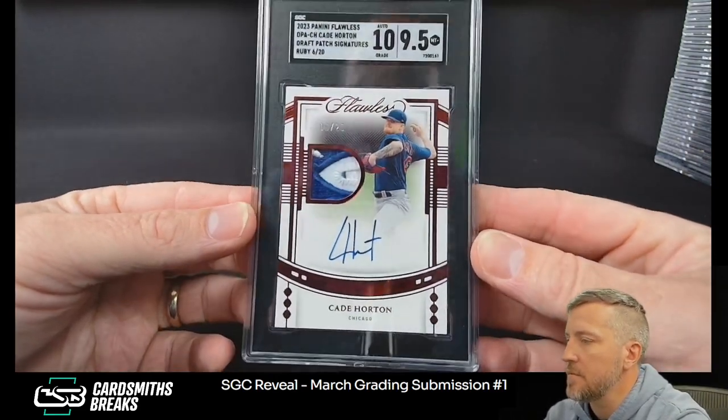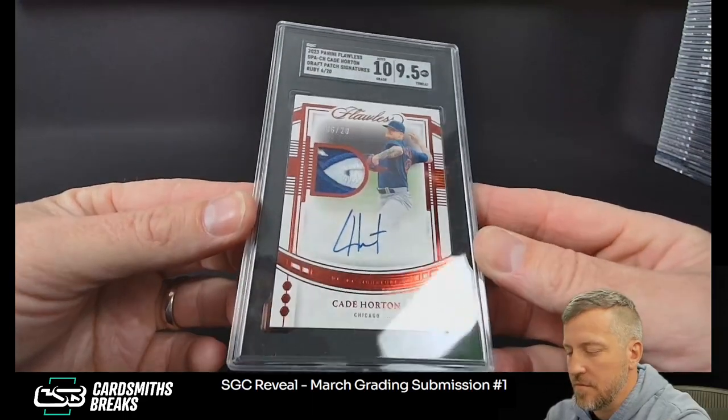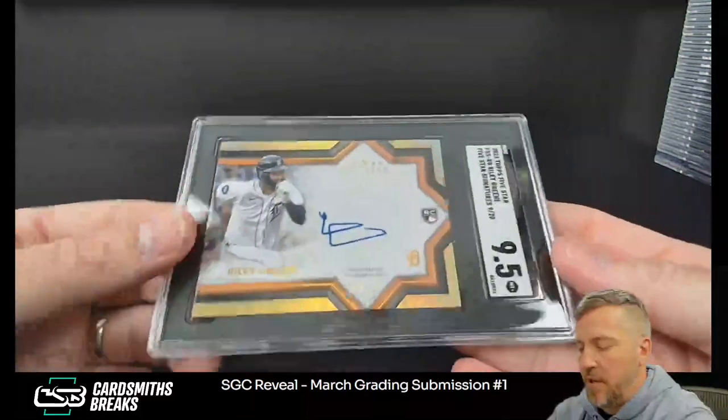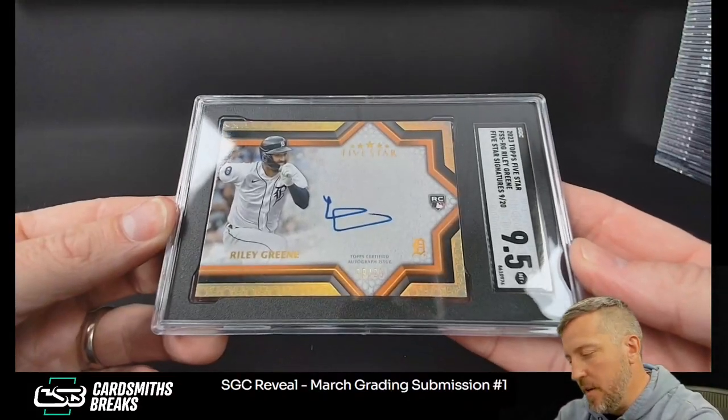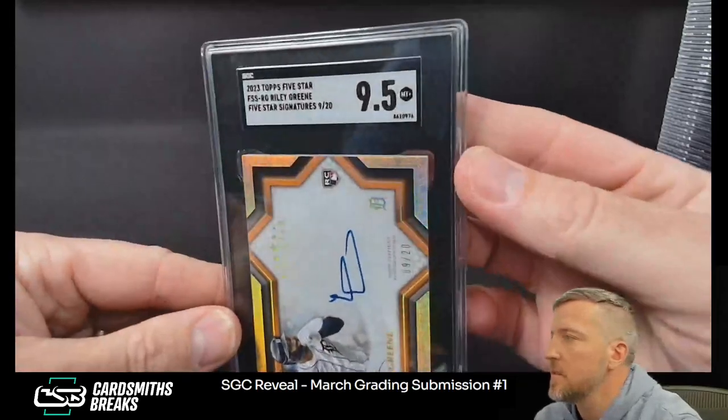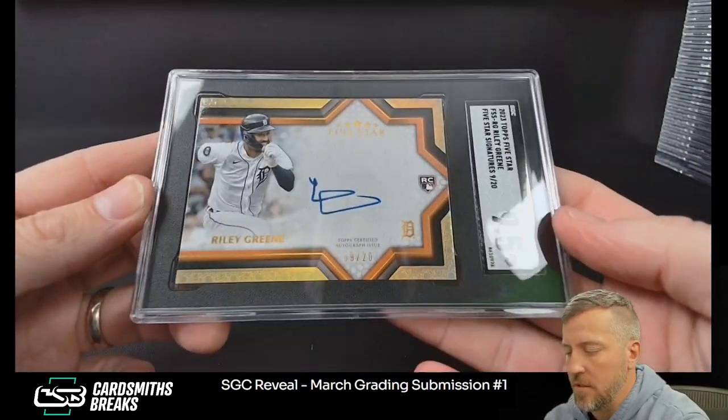No, they don't. 6 of 20 patch auto. One more UCCF. It's pretty good. Riley Green, 9-5 on your 5-star signatures. Number to 20, rookie autograph. That's solid.